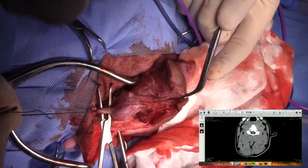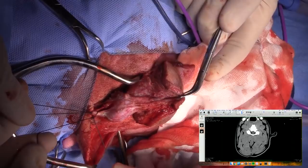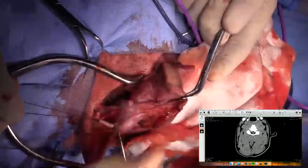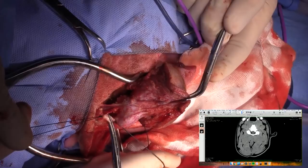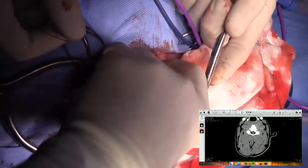Hold on to that for me, please. I'm going to do my same little trick with the blood that's within the lumen. So I pull my knot down and then pull it back like that and then tie it. And you can see that I've completely emptied the lumen of blood. Thank you. All righty. So I'll just come through here.